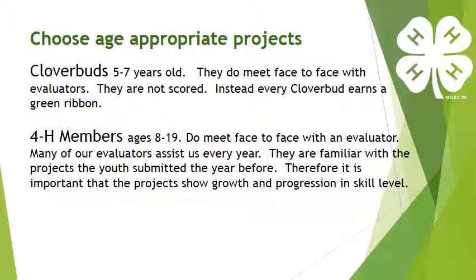Choose age-appropriate projects. Clover buds are between 5 and 7 years old. They do meet face-to-face with an evaluator. They are not scored. Instead, every clover bud earns a green ribbon. 4-H members ages 8 to 19 do meet face-to-face with an evaluator. Many of our evaluators assist us every year. They're familiar with the projects the youth submitted the year before. Therefore, it is very important that the projects show growth and a progression in skill level.